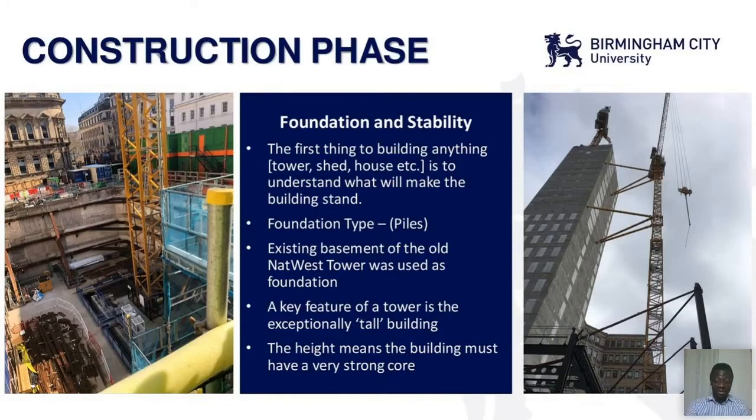So once you think of your foundation, in this project, they had to use piles. They also had to use the basement for the old NatWest Tower, which was in the same location as the project. So as you can see in the picture on your left side, they had to make sure the base was correctly constructed. And as I said, they used the existing basement.